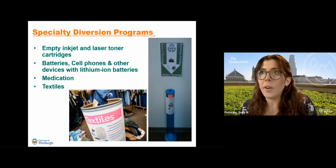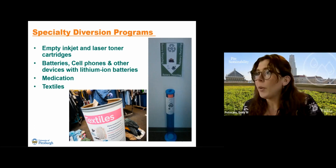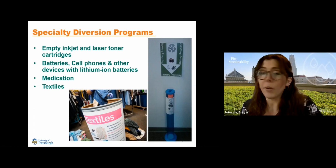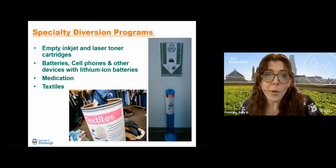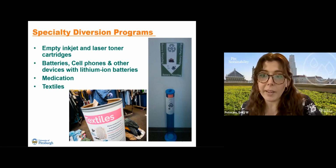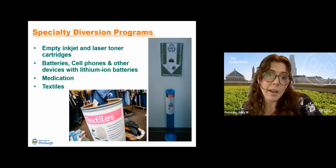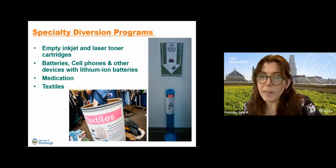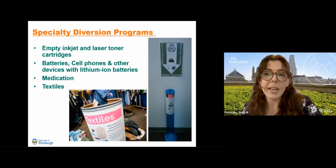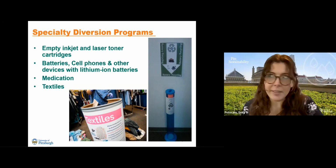So I'm going to drop another link in the chat here, and that's to a map of our different drop-off locations for these specialty diversion programs around campus. So we have an empty inkjet and laser toner cartridges recycling program. You can mail those for free to surplus property at 7500 Thomas Boulevard or drop them off at the locations around campus. We have battery recycling tubes at locations around campus for unwanted cell phones, iPods, and batteries. Just make sure you put tape on either side of the battery terminal for safety reasons.